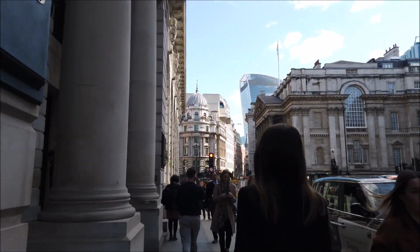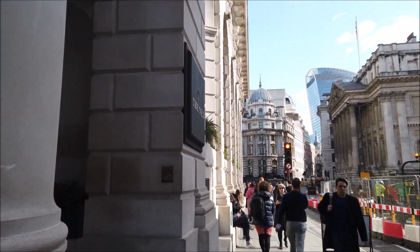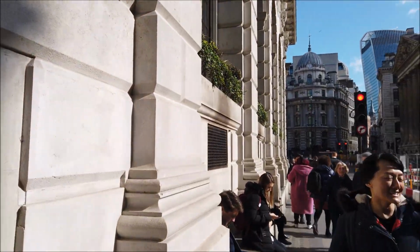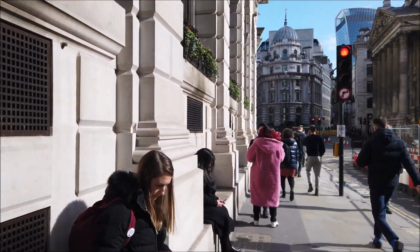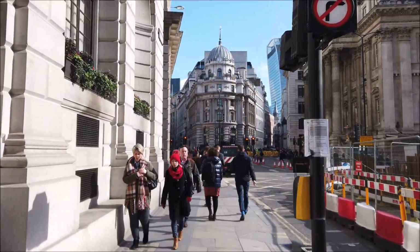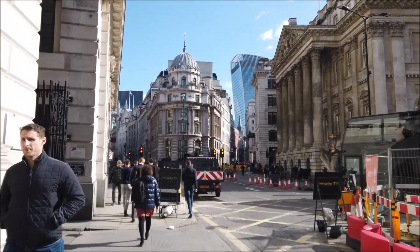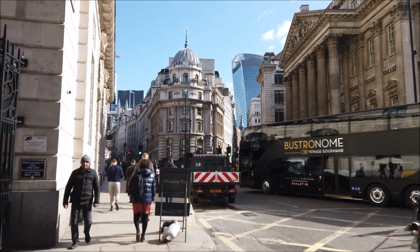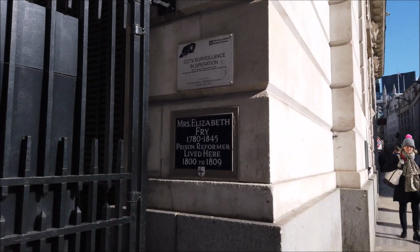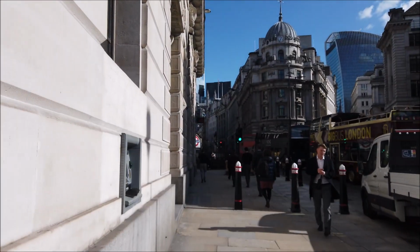Very unusually, Mr. Let's Walk London is going to meet me. Oh, there's the Ned, the non-executive director, which I think is a pub now. It used to be a bank. I think I went in there when I used to work in this area. Many banks turned into pubs these days, or eateries. Anyway, Mr. Let's Walk London is going to be meeting me at the Royal Exchange to pop into Fortnum and Mason. Mrs. Elizabeth Fry, prison reformer, lived here.